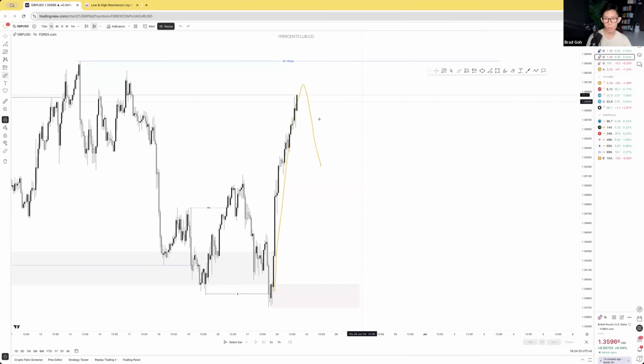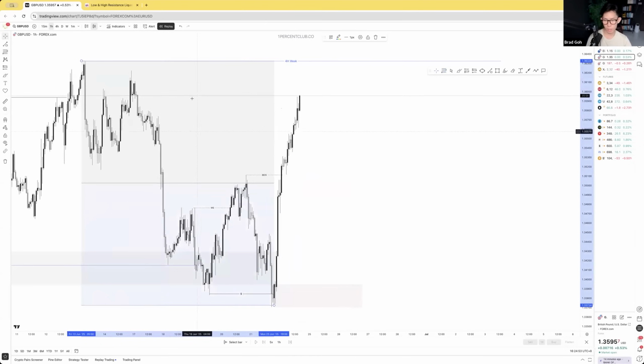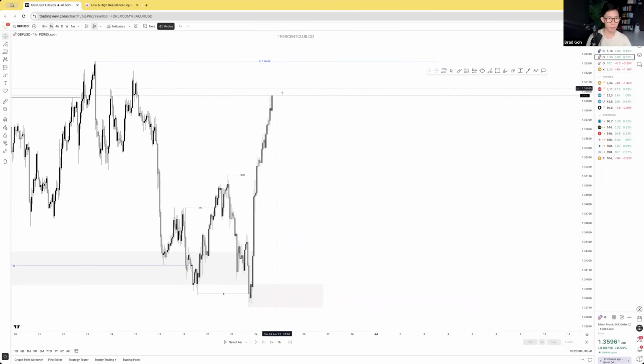So in this particular case, if I were to mark up this as my breakout structure to the upside, just like this, no, that's iBoss. There we go. You can see that if I were to mark up my premium discount, which I can't yet because there's no swing high formed yet, but if I mark up this entire range just like this, you can see price pretty much came down to the discount pricing, and right now it's pulling back up to the premium pricing. So if you look at where price is currently at, it's within the premium pricing, so it's really not a good time to look for longs. In this case, it's very difficult to enter for a buy right here.